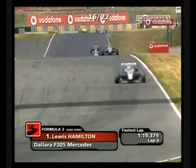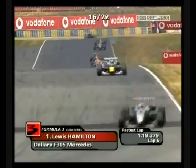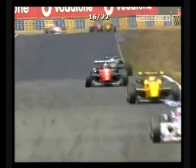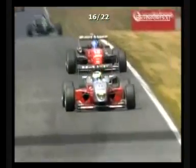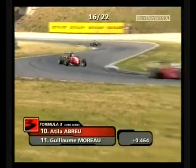Meantime, the leader Lewis Hamilton turns through there. In second place is Lucas Di Grassi, 3rd Adrian Sutil, 4th Paul Di Resta, there with the yellow nose on the car, Sebastian Vettel 5th, Kohei Hirate 6th, then Guido van der Garde, Esteban Guerrieri, Loic Duval, Atte Mecke, and this man, Guillaume Moreau, turning his way through that little chicane.